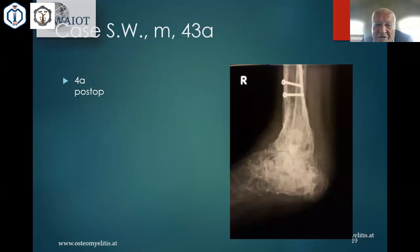There is complete, full weight-bearing. Infection was not visible on this. There is already reconstruction, revascularization of the grafted bone.